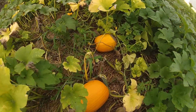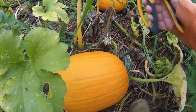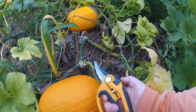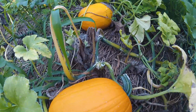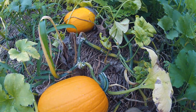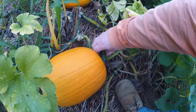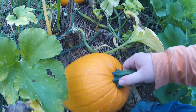Here we go. First pumpkin of 2016. Cut off the vine. When we go to pick them for our pumpkin party that we have, we actually use a loping shear usually, like the big long loping shear. That's usually what we use. So yeah, this pumpkin's in good shape actually.